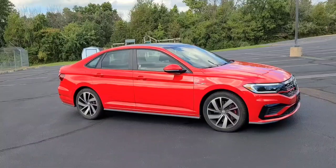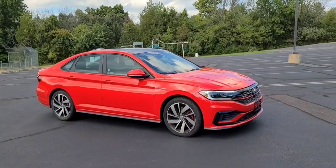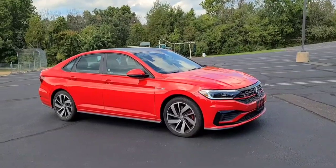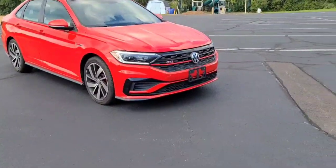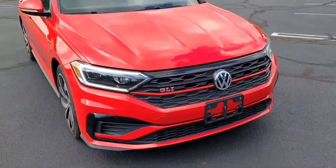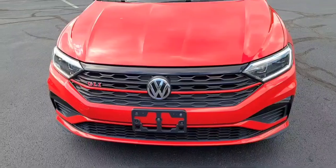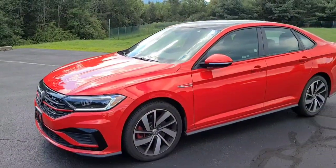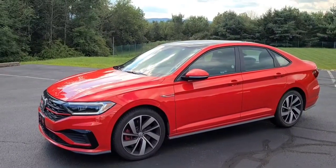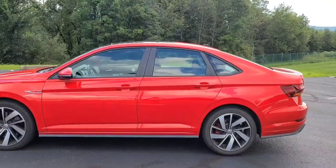The red's nice. I love the Mazda red better. I'm not the biggest fan of red, but I don't mind it. Maybe black or white or silver would work more on this car. But this is the exterior. Very aggressive. Very modern, I guess.